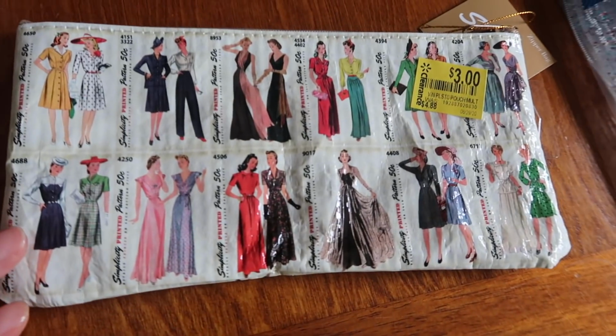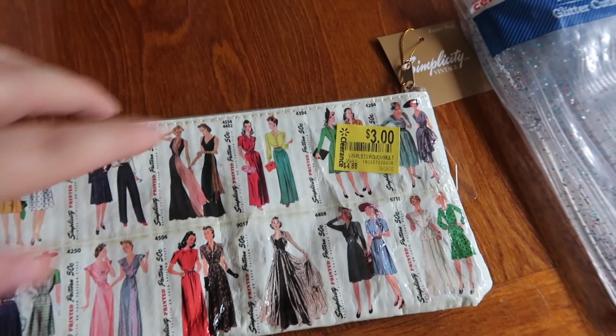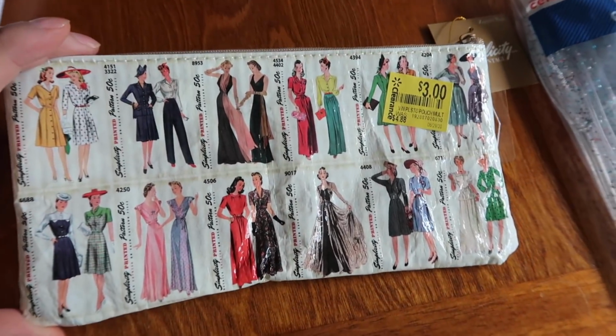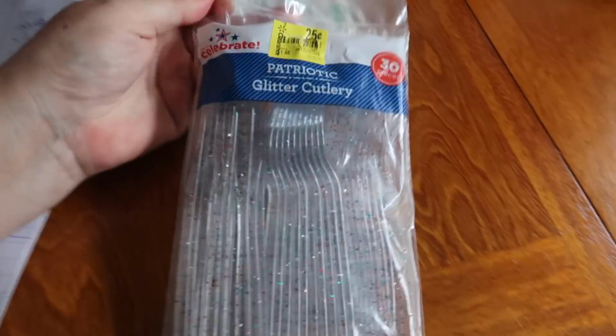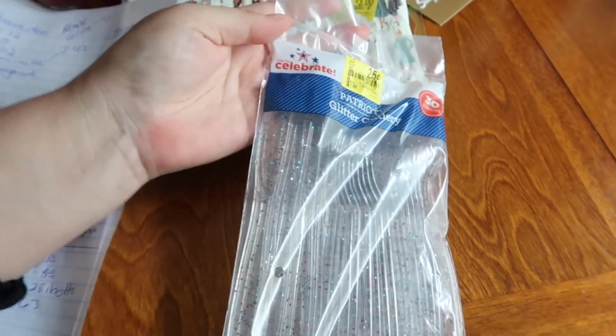In the clearance section, I found this little pencil case. I thought it was absolutely adorable, by this company, Simply Vintage, and it was $3. And then the 4th of July is on clearance, and I got a whole bunch of forks and knives and stuff for a quarter.